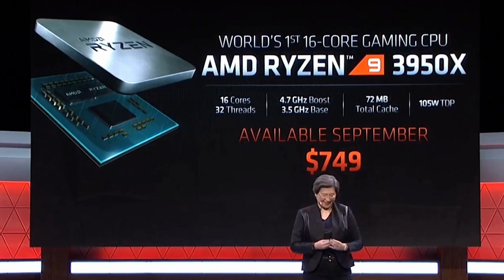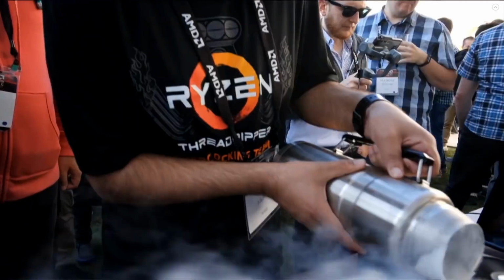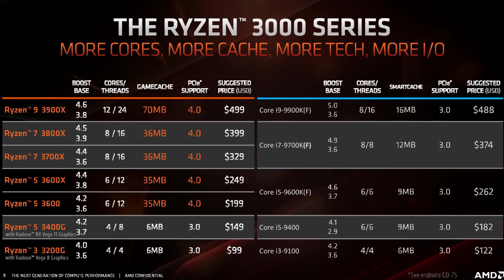The top dog is the 3950X, of course. 16 cores, 32 threads, 4.7 GHz with boost, and operates with a base frequency of 3.5 GHz. AMD have also confirmed that the 3950X gets cherry-picked silicon as well, so it should clock the best overall. Then the 3900X has 12 cores, 24 threads, slightly lower boost frequency at 4.6 GHz, slightly higher base frequency.